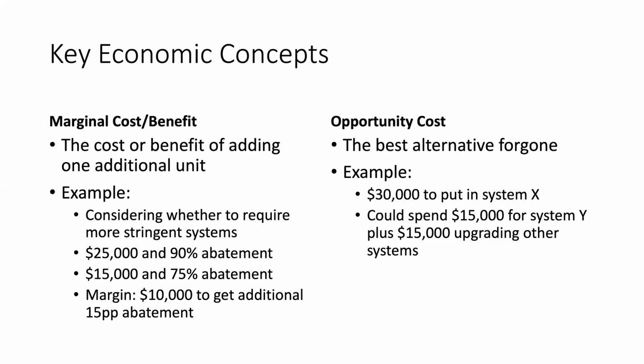And especially as towns and cities are considering what to do in the face of climate change, we're going to be faced with big challenges coupled with constrained budgets, right? So we're going to have to figure out how to spend the money cost effectively. And that's a big part of the economics of this project.